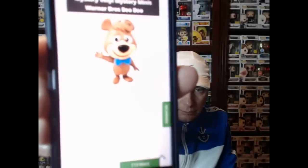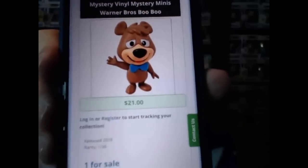And then here's Boo Boo, because you got Yogi Bear. And then there's Boo Boo. That's a 1 in 36.